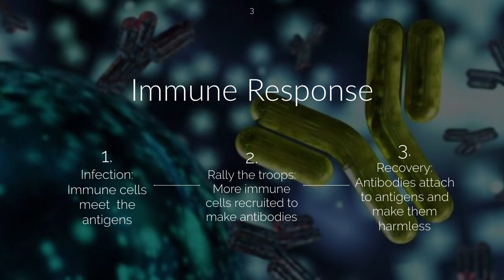You may have had an illness where your glands become swollen. These glands are actually your lymph nodes swelling because of the increased number of immune cells sharing information.